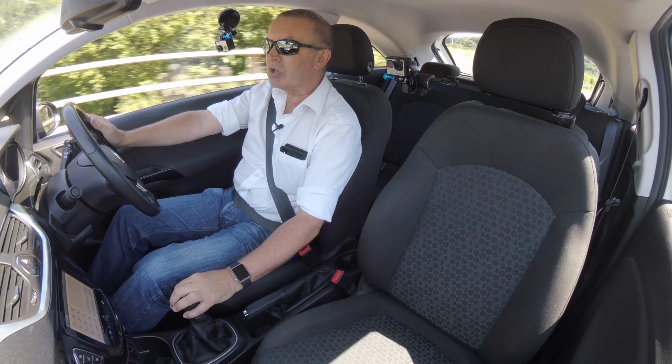Five-speed gearbox. We've got folding rear seats, a rear load cover, rear wash wipe, and in the front here we've got this kind of metallic grey inset to the dashboard. Quite sparkly, it looks lovely.